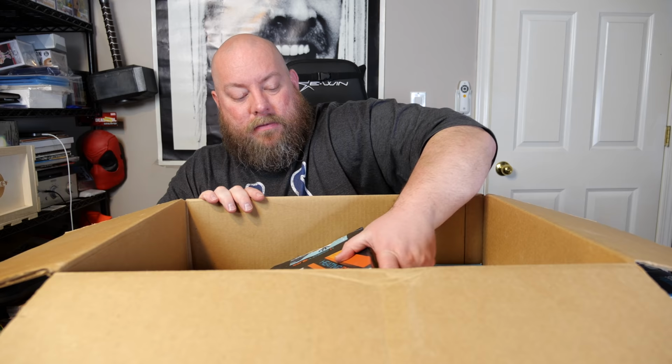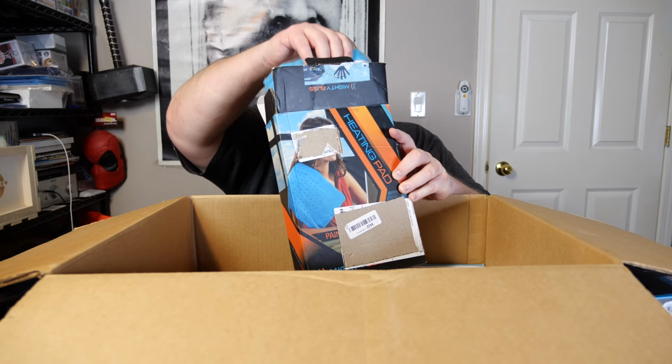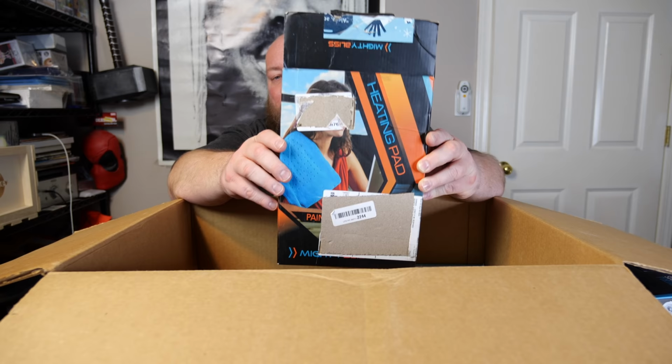Got a few things left. Next, we have a Mighty Bliss heating pad. Another heating pad. This packaging on this one's a little bit more damaged than the first heating pad. Of course, all heating pads, we always try them out and make sure they work okay. But this is kind of like an off-brand. They still probably sell for at least $20.